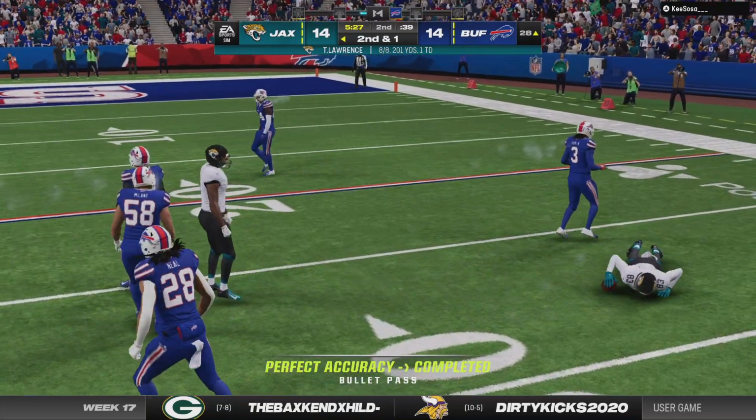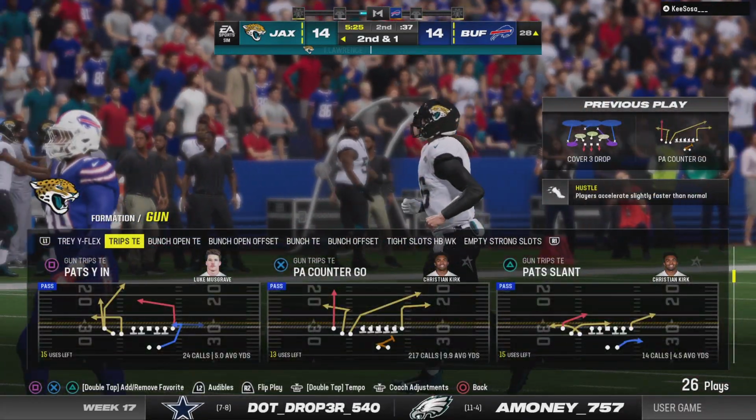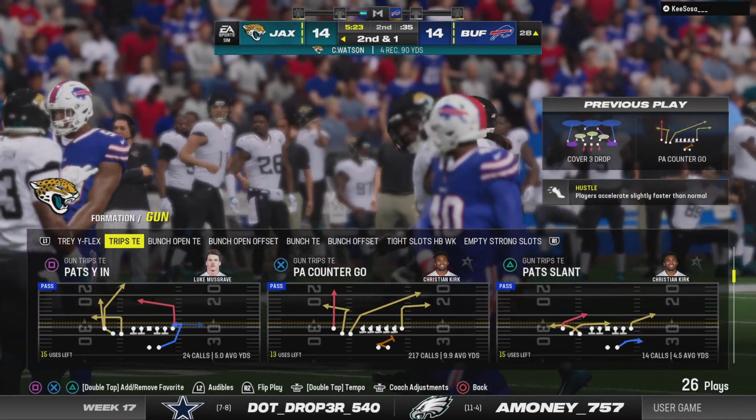Lawrence's throw brought in by Watson. A good gain of 9 before he's brought down at the 28.